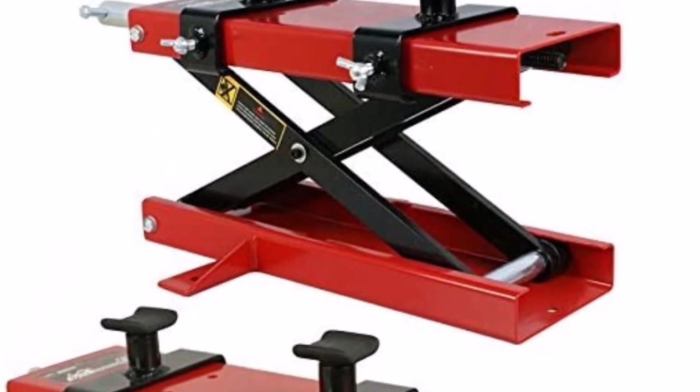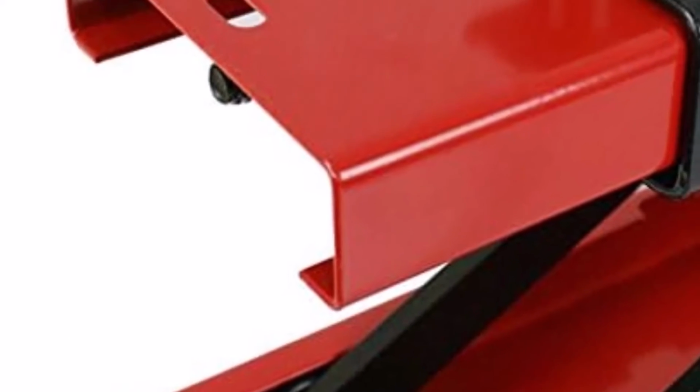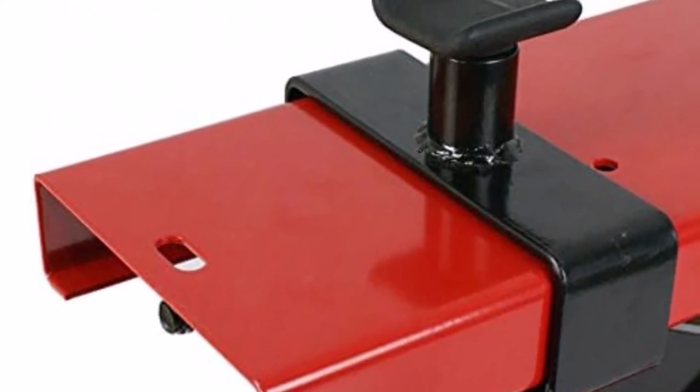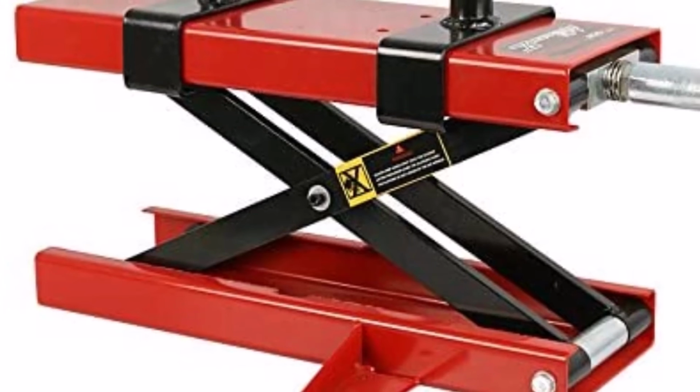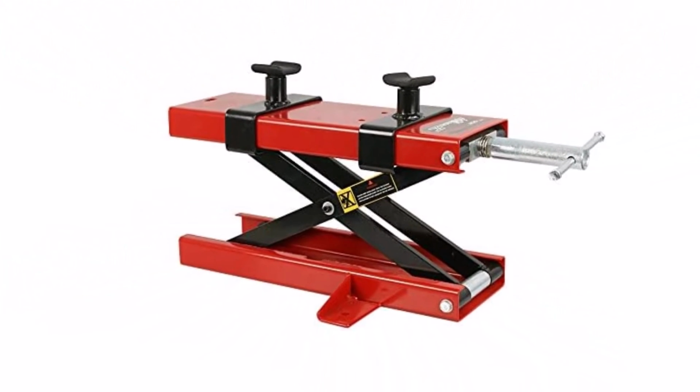What we like about it: 1,100-pound lift capacity. Great value for money. Operating range of 3.5 to 17 inches. Two variable adapters are included. What we don't like about it: not the best for large motorcycles.